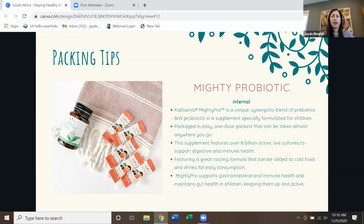And my younger one, the biggest fight is, I want another one. I'm like, you don't need another one. No, but I love it. I want another one. No, you get one a day. So she loves it that much.